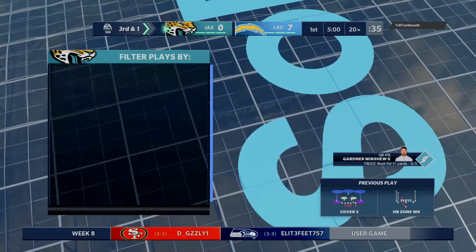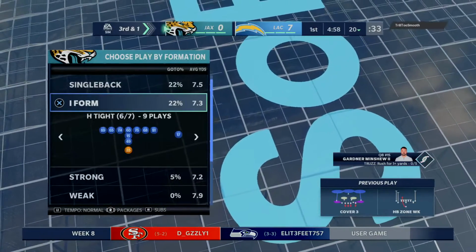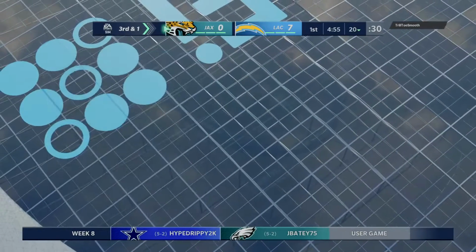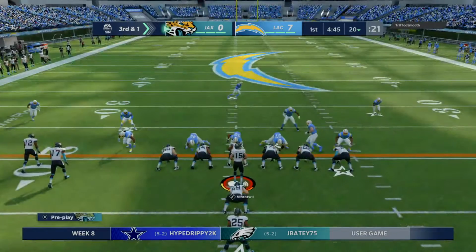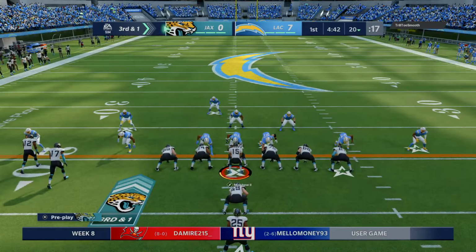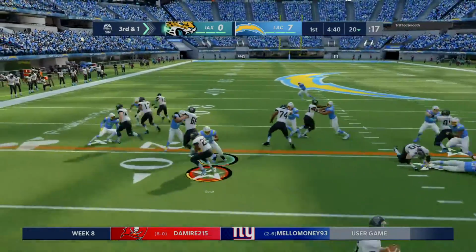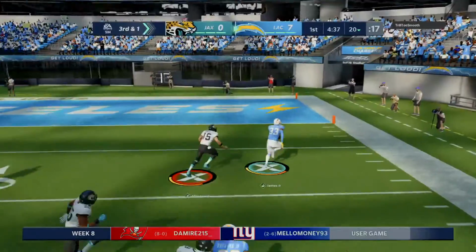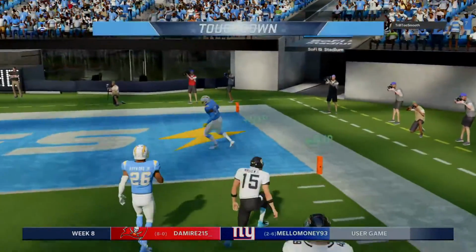Now let's find out if they're going to stick with the run here on 3rd down. A lot of people would love to see some play action here. I say go with your best running play over your best blocker. They'll try and get it with Geis. And hit behind the line. He lost the football. It's loose. And picked up by the Chargers.